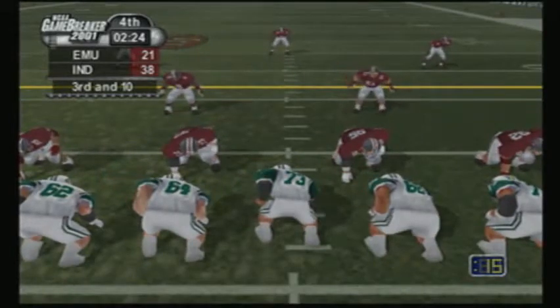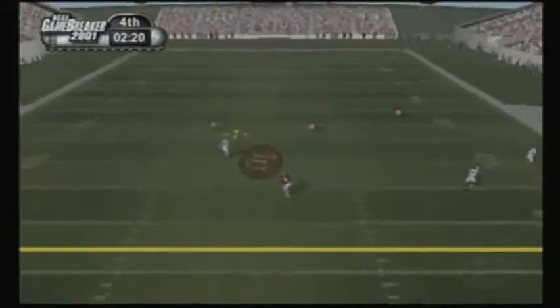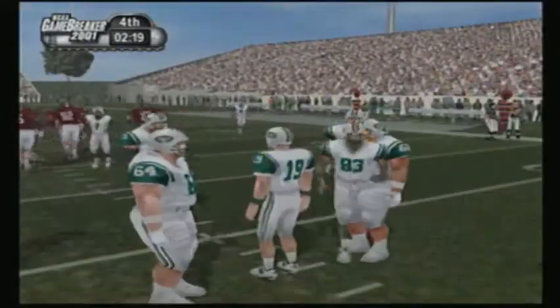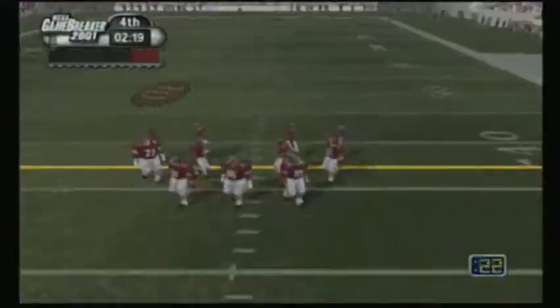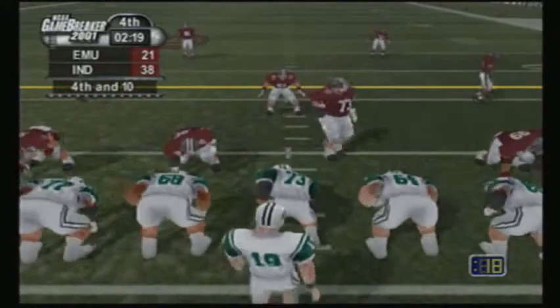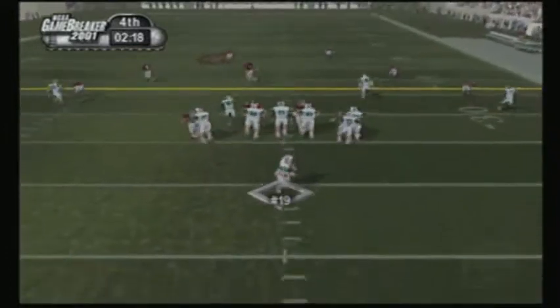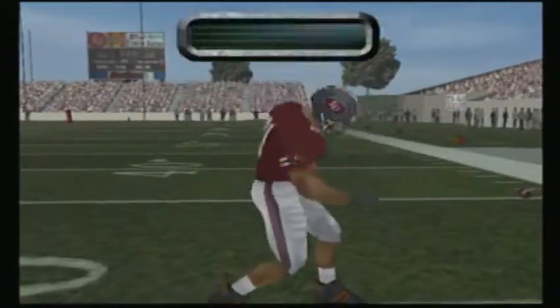Blue 25. Hot. Number 19. Setting up. Drop to number 81. Number 19, looking. Number 21, tips it away.